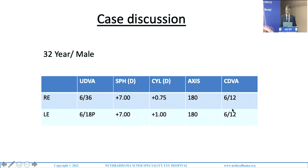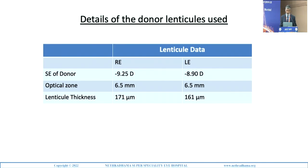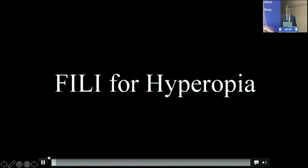Best corrected vision improving to 6/12. And this is the pre-op topography, both eyes, right and left. You can see that it's a normal topography. We used donor lenticules. These are the details. We used a 9 diopter SMILE lenticule.